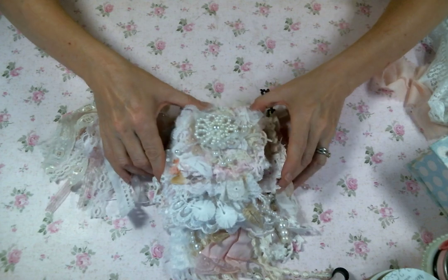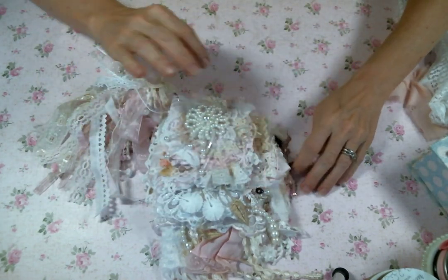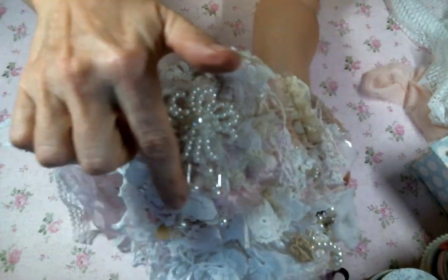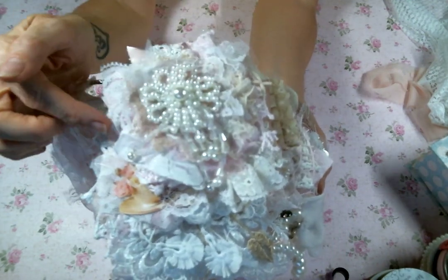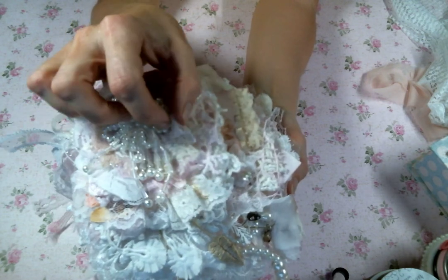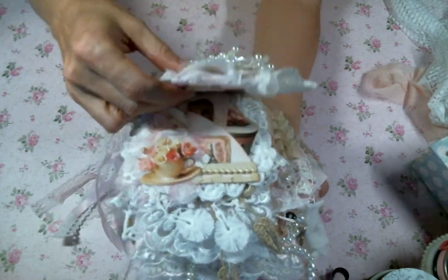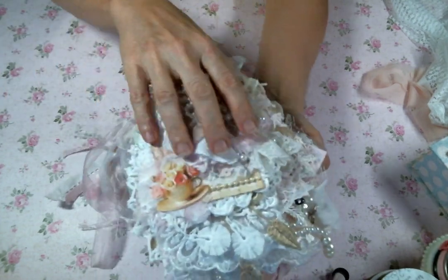Love it. Doesn't it look just like a little cupcake? It's so cute. All right, and this is the layering I'm talking about. Let's look. Look at what is all underneath this beautiful pearled flower. There are just so many yummy layers. Marie, I love it. Oh, I love it so much. Look at that. That is just so stinking cute.